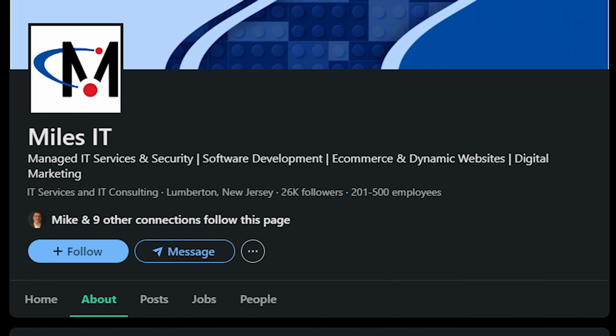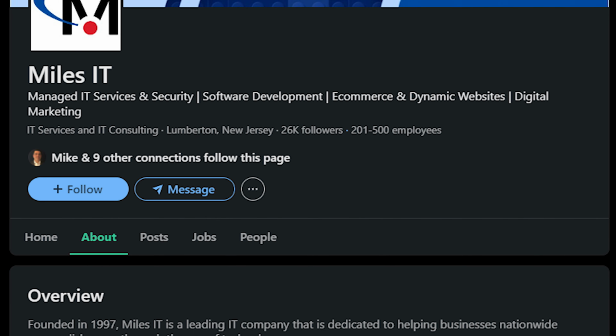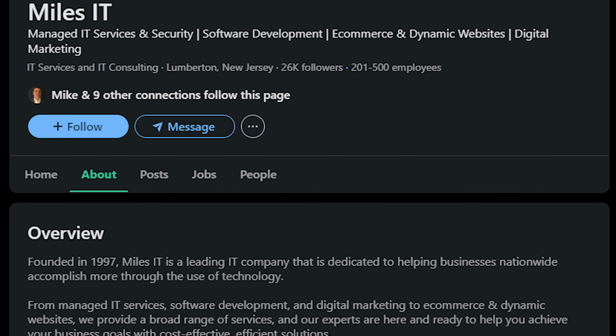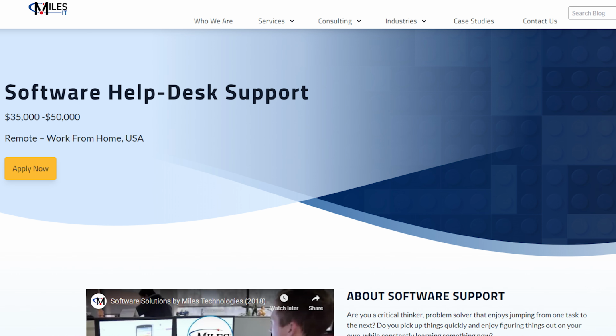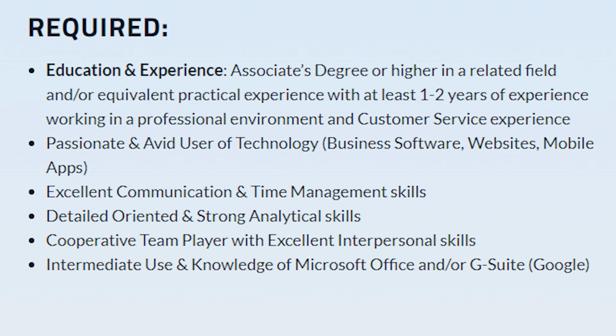They are a leading IT company that helps businesses nationwide with a range of services. They've been in business since 1997 and have between 200 to 500 employees. Miles IT is also a two-time winner of the Business Journal's Best Places to Work award. This software support role is remote and can work anywhere in the US with starting pay up to a $50,000 base salary. In this role, you will troubleshoot different software issues over the phone and email while providing top-notch customer service. Based on the requirements, this is truly an entry-level position.